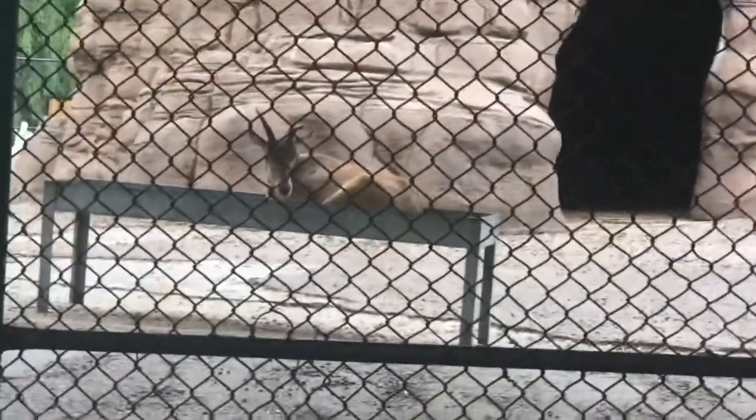Look at this cute little guy here. He's sitting in his food trough like a piggy, waiting for food, but he sure is cute. And there's his buddy over there too, doing the same thing. Yeah, they're so cute. Don't know what they are, but they're really cute.